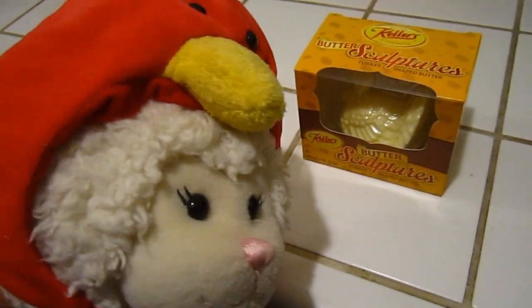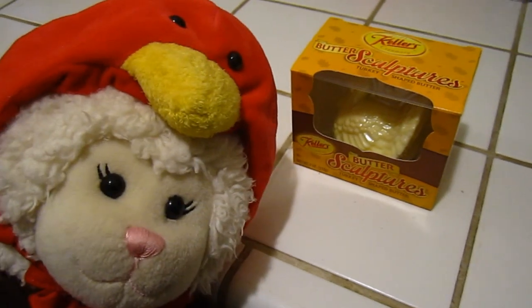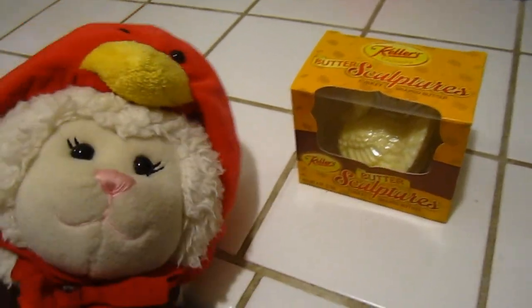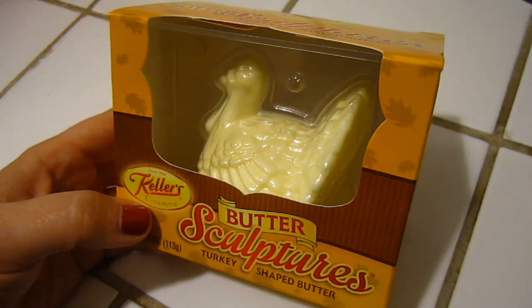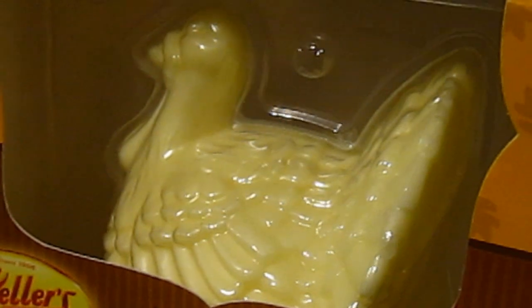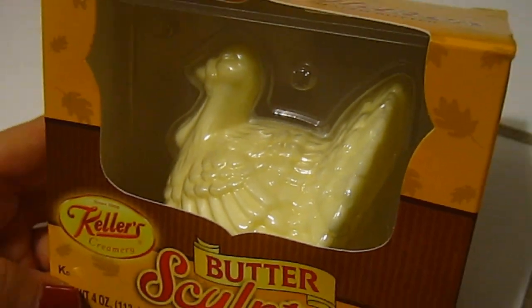Alrighty, guys, so here is something that's pretty special this year for Thanksgiving. We found at the grocery store turkey-shaped butter. So take a closer look. There you have it, everyone. Turkey-shaped butter. Yeah, we were at the grocery store and Lambie saw this, and we simply had to get it for Thanksgiving.